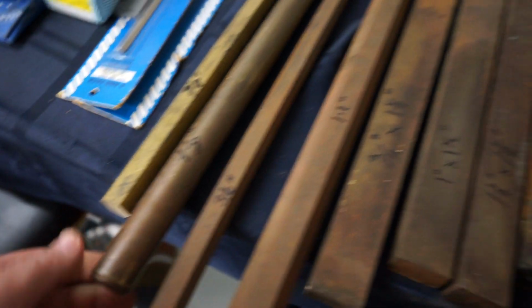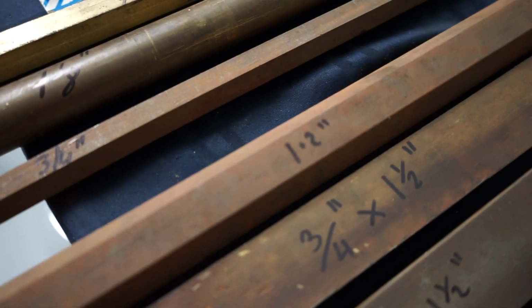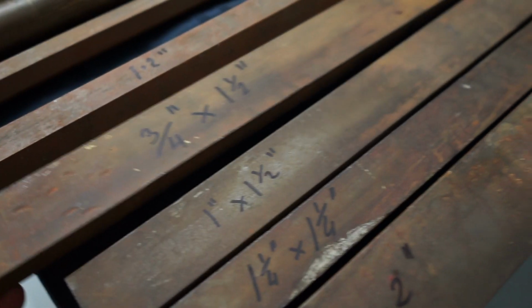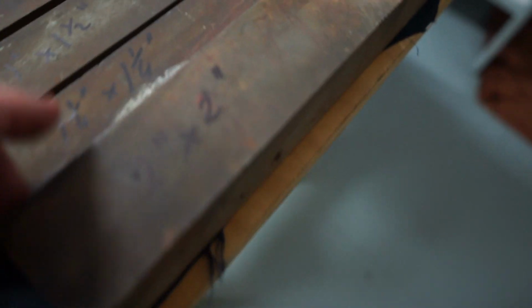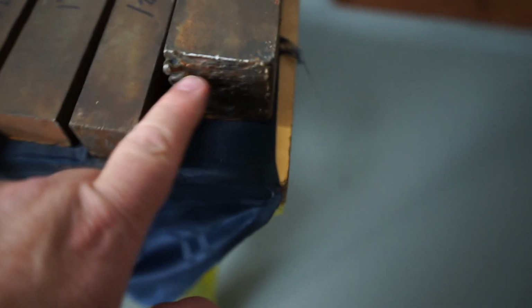One and an eighth of an inch brass or bronze, 3/4 of an inch hex steel. We've got 1.2 hex steel. Got some other stuff, so 3/4 of an inch by inch and a half, inch and a quarter by inch and a quarter, and this big sucker here, 2 inches by 2 inches.